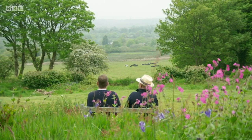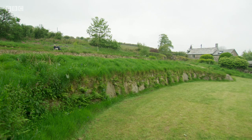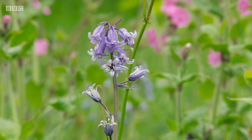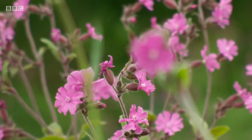So is this one of your favourite areas here? Yes, this is. I love structural gardening. I love that literal kind of landscaping of a garden. The process of gardening as well, isn't it, is very rewarding. It can engross you and take you away from things as well.